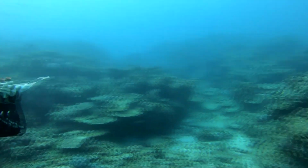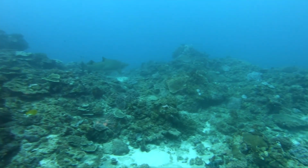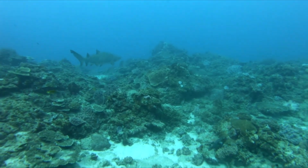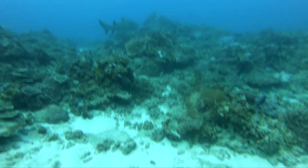I never ever experienced being this close to a shark without safety. And the whole experience, what we saw being this close, was really an experience that I cannot describe to you.